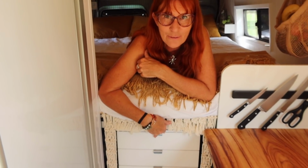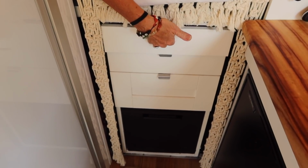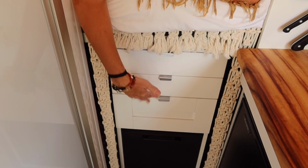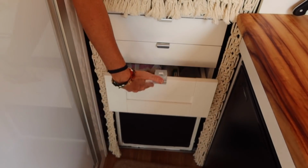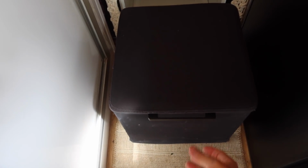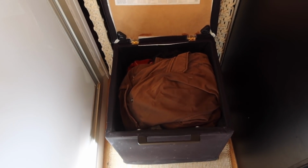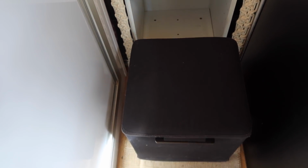So we have 3 drawers here in a chest of drawers below the bed. We've got 2 drawers of toiletries, his and hers, and then the 3rd drawer is just our drunk drawer. Underneath that, we have an ottoman, which serves a triple purpose, is a step up onto the bed, our dirty laundry, and also another seat.